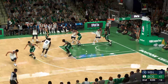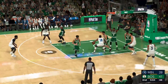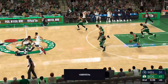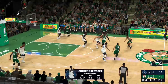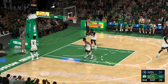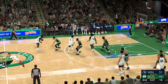Anderson passes to Reed. Milton against Brogdon. The kick out to Edwards. Knocks it down from distance. Edwards has got 16 points. Well, this quarter has been all about this guy. He is trying to close the gap in the score. Tatum drills the three. How about the answer from Jayson Tatum? Say it with your chest, Jayson.